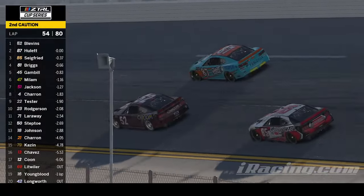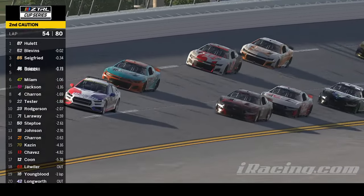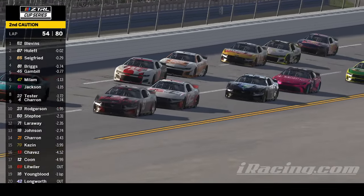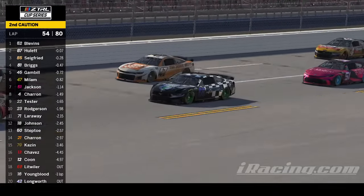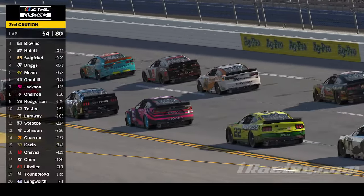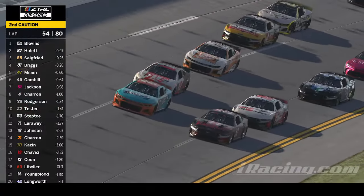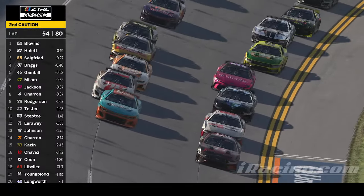Stephen Blevins, Blake Hewlett, trying to get it done. Ted Gamble Jr. continues to lurk in the top 5, top 10. He's looking so stout tonight. Ron Millam, kind of like Ricky Stenhouse Jr. in real life, the 47 came to the front and came to play at the end of the stage. Maybe now at the end of the race. Stephen Blevins, though, will lead them to the Geico restart zone. It's at his discretion when we go green.